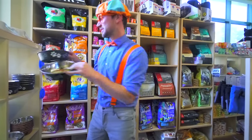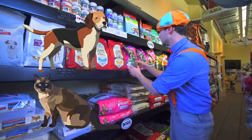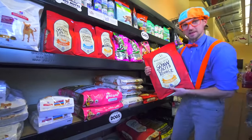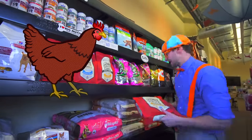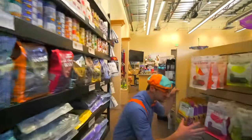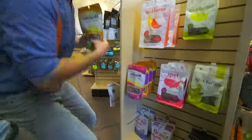These look like dog bowls. Oh. Ooh, come over here. You have a dog, or maybe even a cat. You've probably seen these bags. Yeah, they have a lot of food in them. I think this is for chickens. Or maybe it just has a chicken flavor to it. Ooh, and treats. Yeah, look at this. These are treats, and dogs love these. Maybe we can get these and go feed them to a doggy.